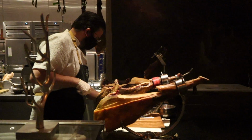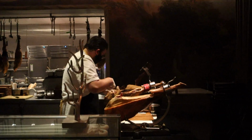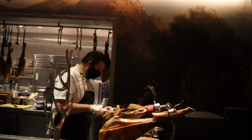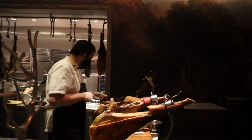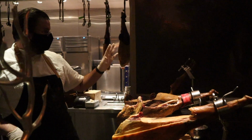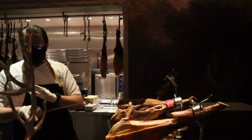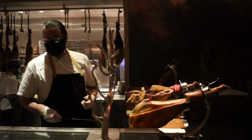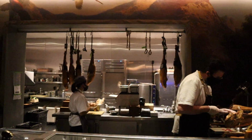Charcuterie is made right here. Working on the meats. That's the umbilical ham. That's what we ate? Is that the umbilical ham? Yes, all of them. The breed is Iberica. Right. So we have 3.5 year, 4 year, and 5 year, all very different, but they're all the same breed. Yeah, we had that sorted platter. I liked it a lot. I like the aged taste. Nice. All the meats are here.